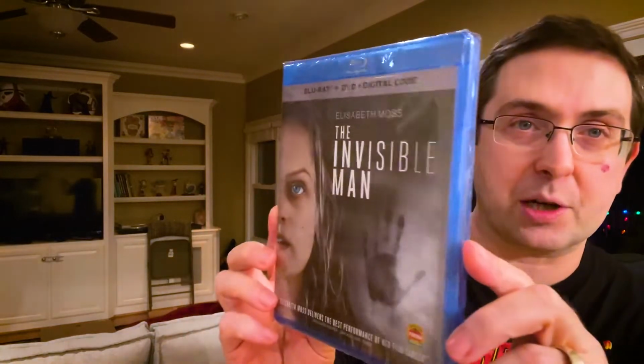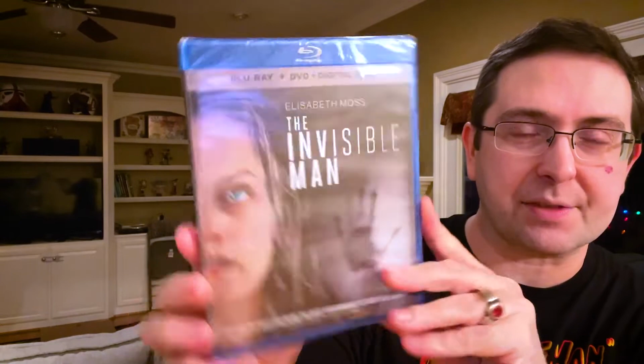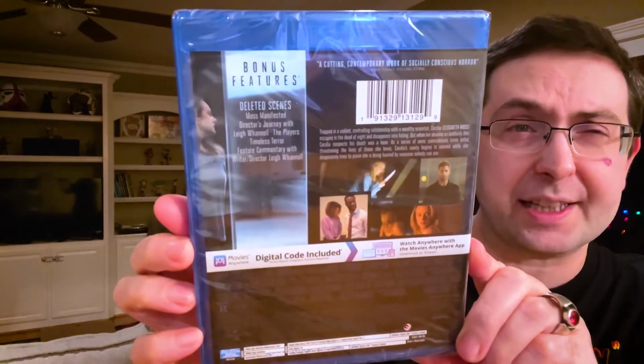So let me see what I can do in terms of showing you the cover with as little reflection as possible, give you a sense of that, and show you the back a little bit. And it's a good thing this box is free because this is Universal, and when I show their trailer, this is going to get copyright claimed, so I'm not going to make a penny off this video.